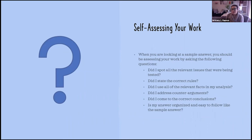And along with self-assessment, like I said prior, feel free to go to your professors in their office hours and ask them what they think about your answer. Am I writing this in the way that you're looking for me to write this? Is there anything that I can write that would improve my answer, either substantively or organizational wise?